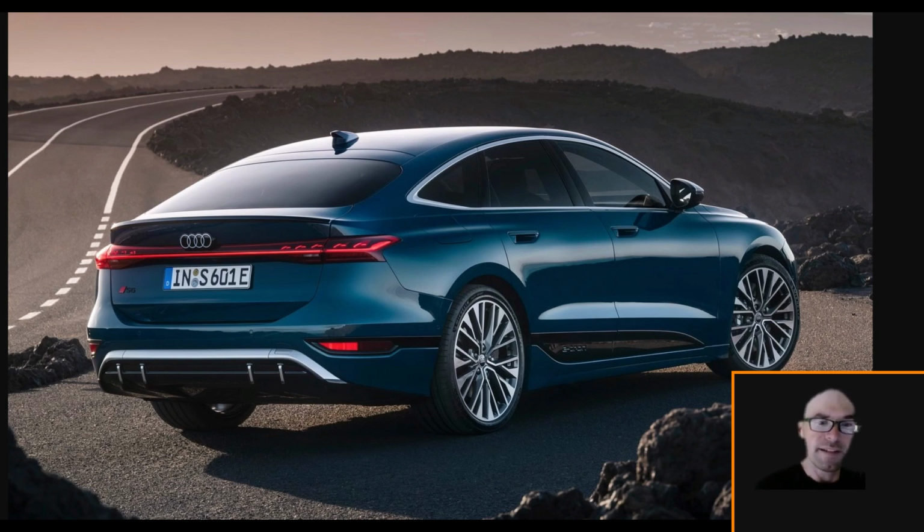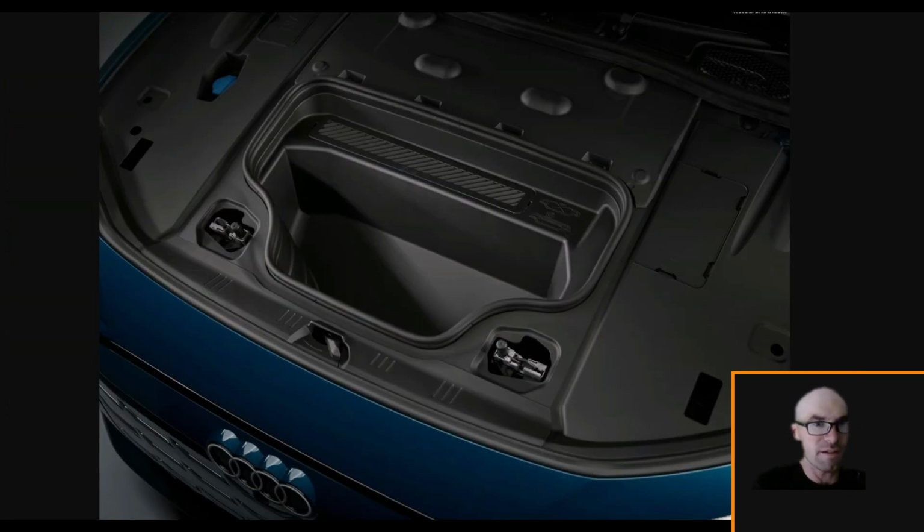Now, for performance, guess what? The S6 is going to be about 500 horsepower. That's a significant bump over the A6, which is only about 360 horsepower. The big difference here is the A6 is only rear-wheel drive, whereas on the S6 you're going to get the additional front motor, so it's going to be Quattro. And the range should be very good as well, right? With these incredible aerodynamics, especially if you're doing just a highway trip, a road trip, it should be good. Now, you might be wondering too, because everybody wants to know with an EV, does it have a frunk? I don't know if you could consider this a frunk.